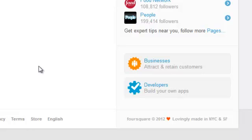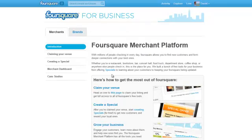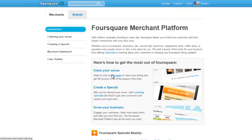So when you create your account on Foursquare and you want to claim your business, go to the home page, and at the bottom right hand corner after you log in, you'll see a section for businesses. If you click on this, it'll go through the process of actually claiming your venue, which is the first process in helping you actually create specials and incentives for your Foursquare followers. So if you click on Foursquare Merchant Platform, it'll go through the process for how to claim your venue, create a special, and really grow your business.